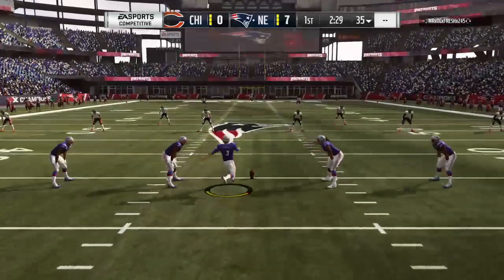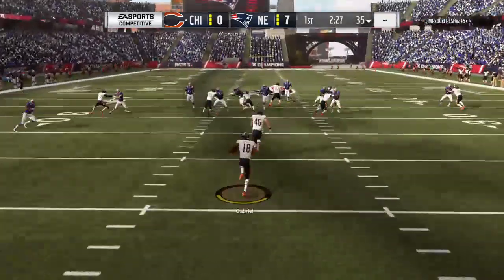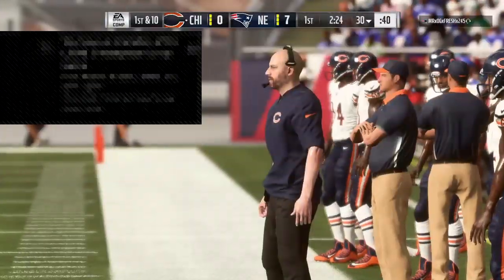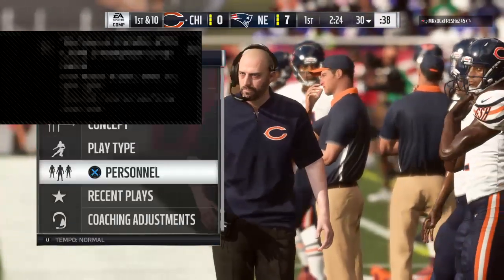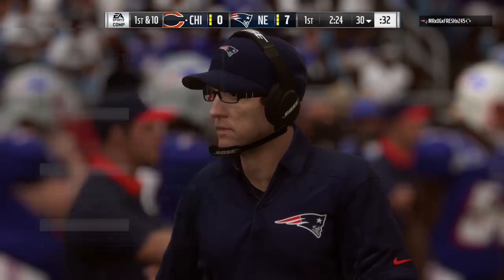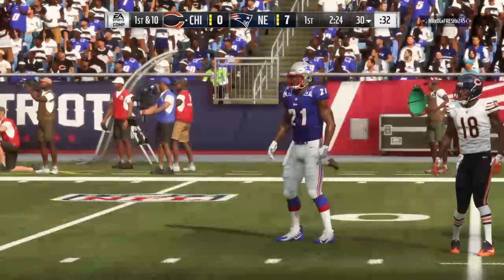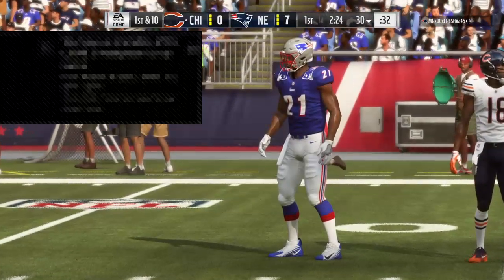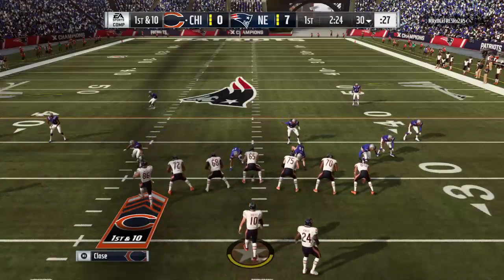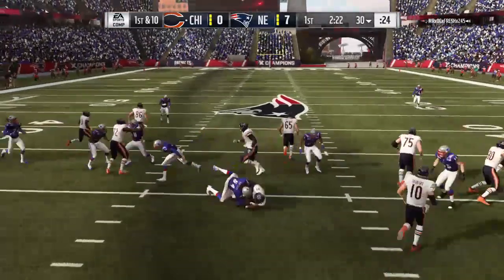Gostkowski now out to kick it away. This fielded at the 2. And a nice return sets him up pretty good here at the 30-yard line. Trubisky brings the Bears up 1st and 10 right at the 30. They go with Howard to begin the drive.